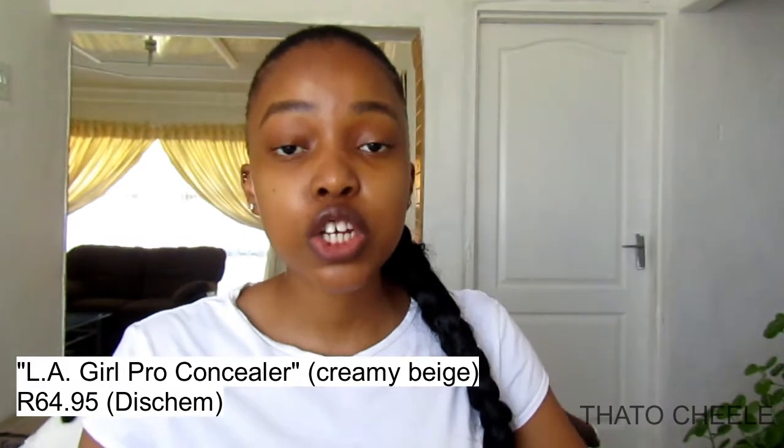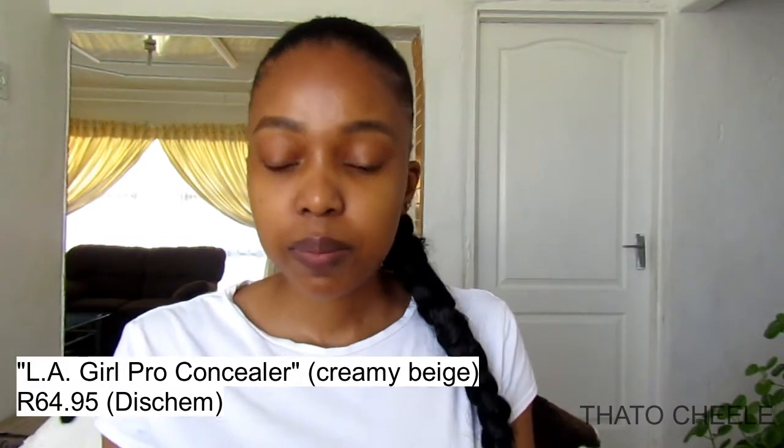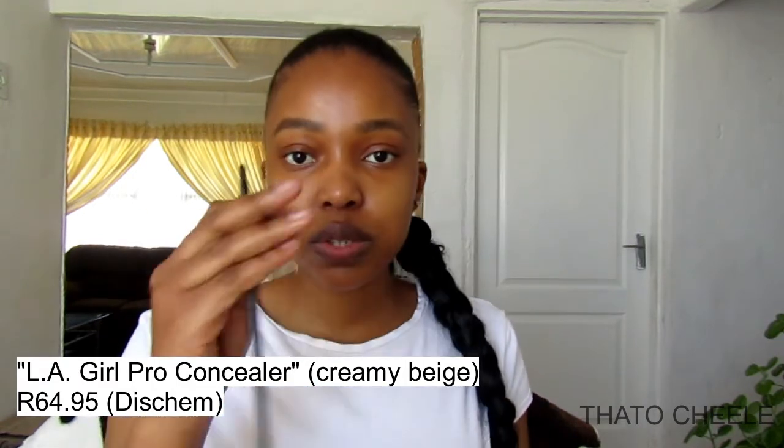Then I'm going to go ahead and use my LA Girl Pro Concealer in the shade Creamy Beige to clean up the brows. I'm going to be cleaning up just underneath the brows, and I'm going to be using this little brush to do the job. So I'm just taking a little bit of the product, not too much. A little bit will go a long way, especially because this is a lighter shade, so you don't want to overdo it and end up having highlighted underbrow. That is so 2015. It's such a 2015 trend. Now I'm blending it up with the brush, and then I'm going to finish up with my finger.